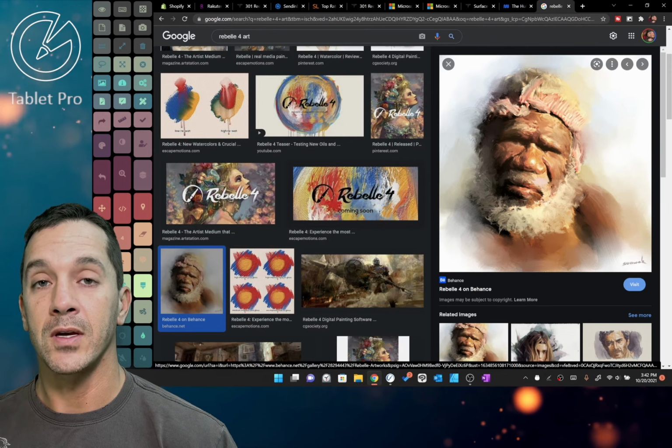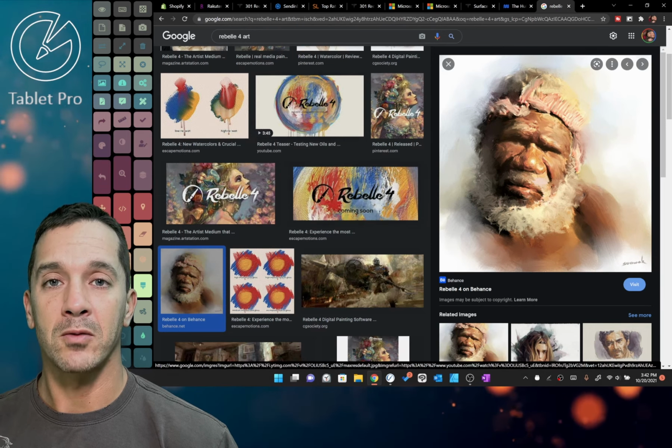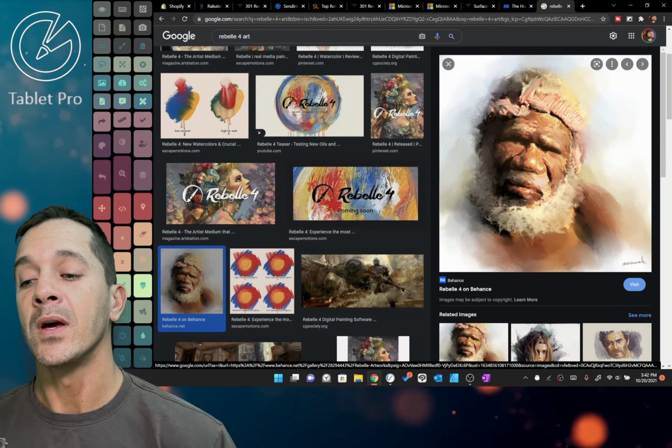Sketchable is a great choice. Those ones are probably the best. Leonardo, if you don't need to do color blending, is also very fast.